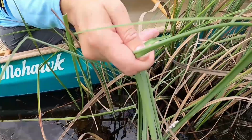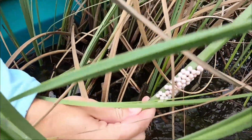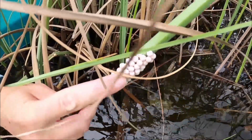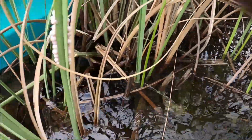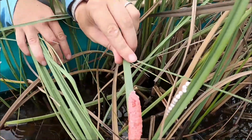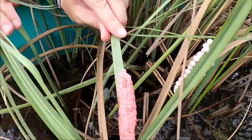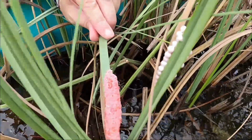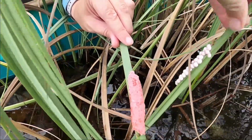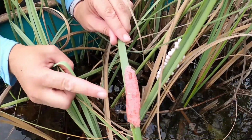It can cut you. But you can also notice sometimes you'll see eggs laid on the sawgrass. They might either be these white, larger eggs, or sometimes you might see smaller but more numerous bubblegum pink eggs. Both of these egg clusters were laid by apple snails, but two different species. So these white eggs were laid by our native Florida apple snail, but these pink eggs were laid by an invasive species, the channeled apple snail.